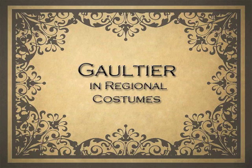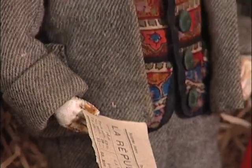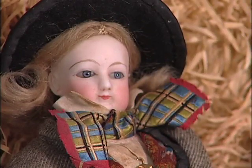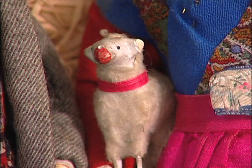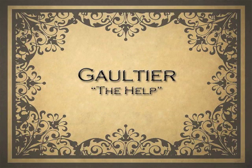Let's have a look at a couple of cuties in their original box. Here we have a little Gautier man dressed as a groom on his wedding day and his bride. They were housed long ago in this little bandbox with their little lamb. Now, the significance of that, I don't know. Shall we look at the help?